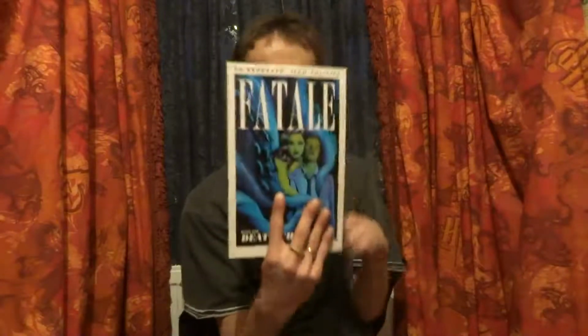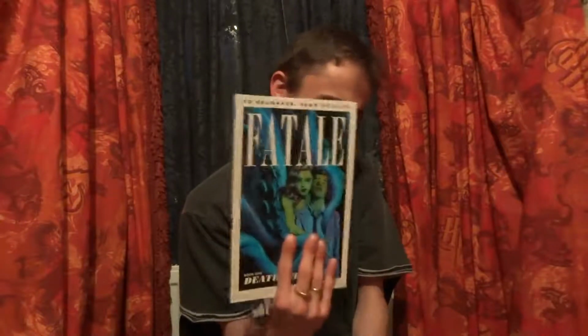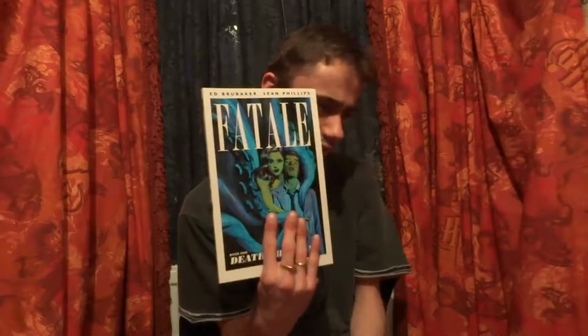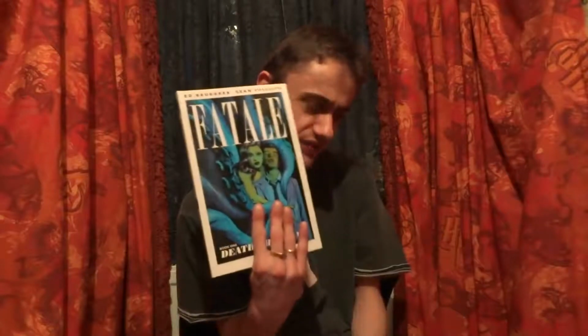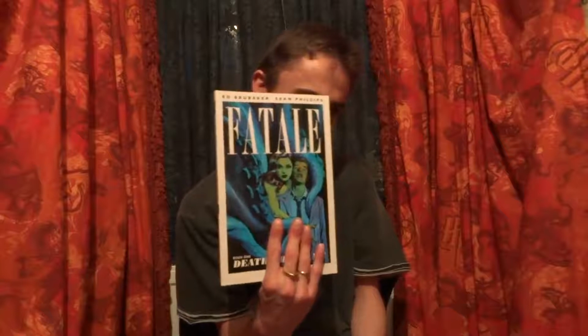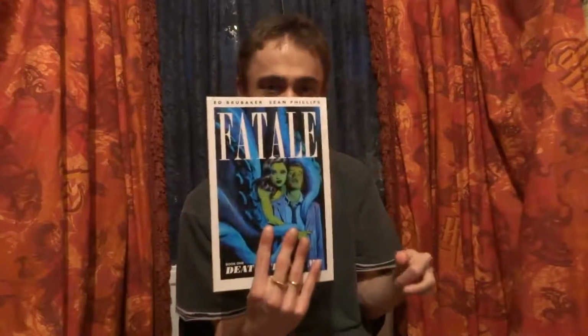So this is the first 5 issues. This is basically a crime noir story with basically H.P. Lovecraft Cthulhian monsters, essentially. This is just a fantastic series. I've yet to pick up volume 2 or 3, but I will pick up the rest of the volumes eventually, purely for money reasons, but that's Fatale.